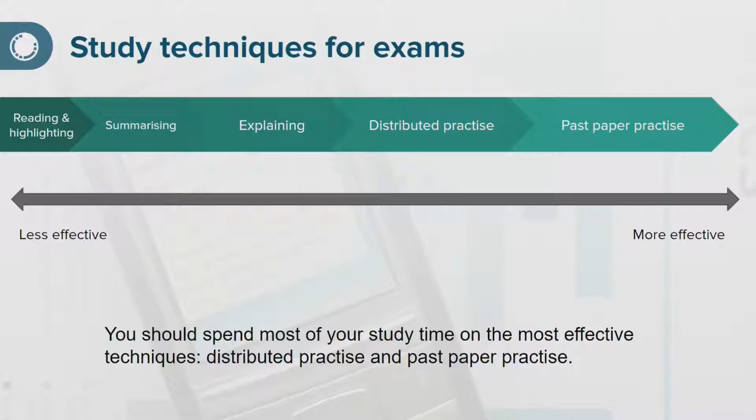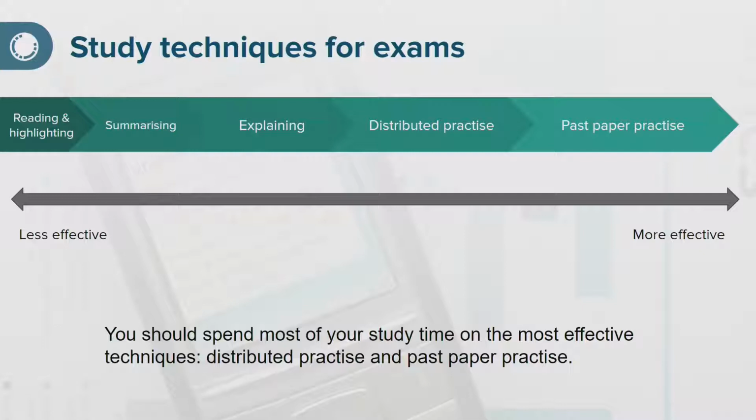Then a quite effective technique is distributed practice, which means you're practicing as you go along in a spaced way, so not cramming everything. And finally, once you've done all of those parts, past paper practice has been shown to be very effective for improving your results. So while all of these study techniques have a part to play, past paper practice and distributed practice are very effective, and that's where you should be spending a lot of your time.